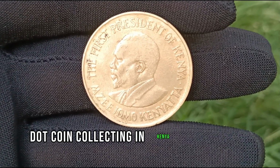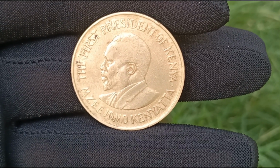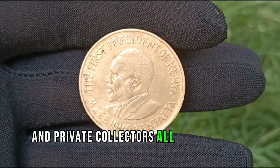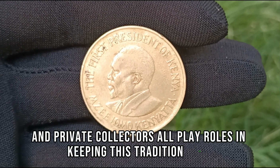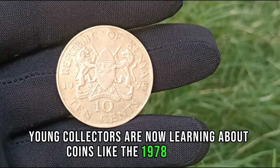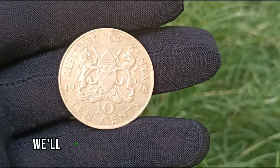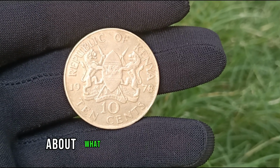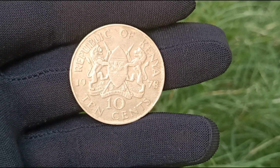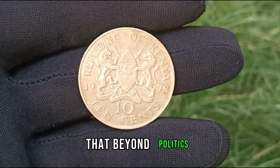Coin collecting in Kenya is more than a hobby. It's a way to preserve history. The Central Bank of Kenya, museums, and private collectors all play roles in keeping this tradition alive. Young collectors are now learning about coins like the 1978 10 cents as part of their cultural education. We'll hear from some Kenyan collectors about what draws them to this coin, how they store and grade their collections, and why they believe this coin holds sentimental value beyond politics.